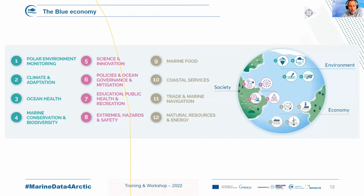The idea behind the Copernicus Marine Service is to serve all the blue markets. So the 12 blue markets are grouped in three pillars of the United Nations Sustainable Development Goals: environment, society, and economy. We can find on our portal specific content, which gives you an overview of the usefulness of our data for each blue market.